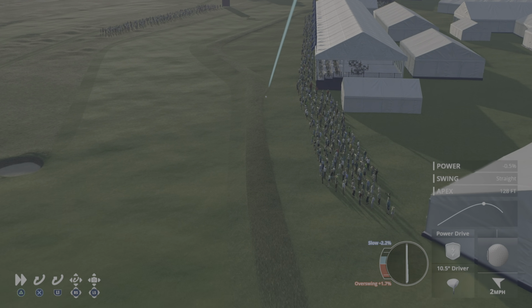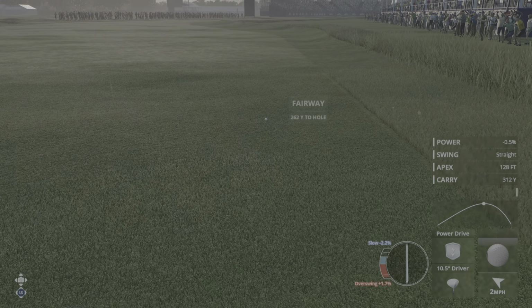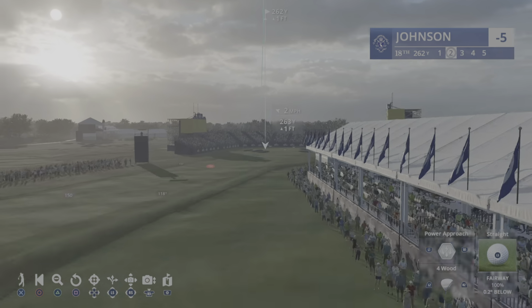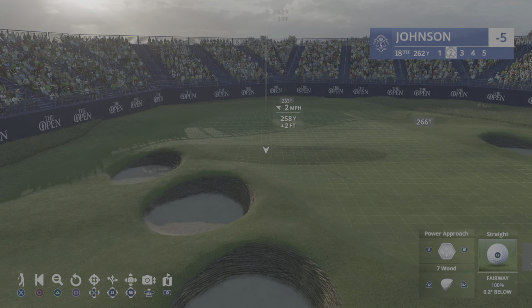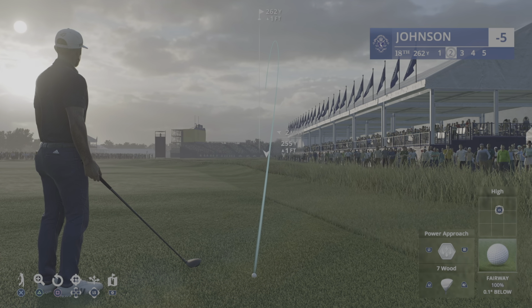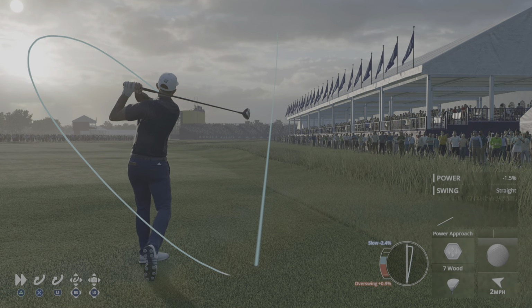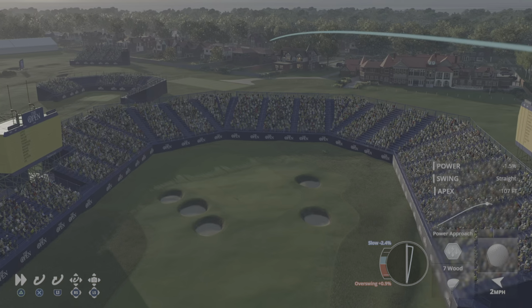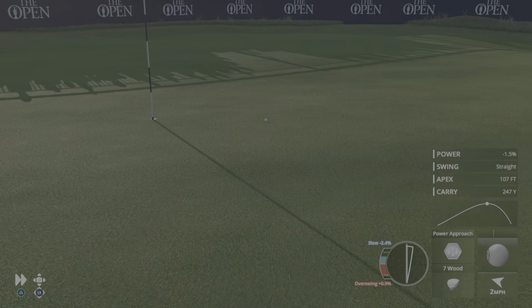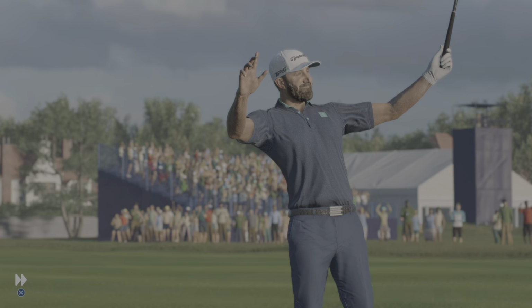This may be a touch right. Ball's back in the fairway. I guess it's better to be lucky than good. What a good shot that is, home in two on the par five.